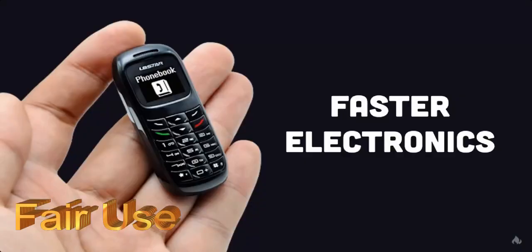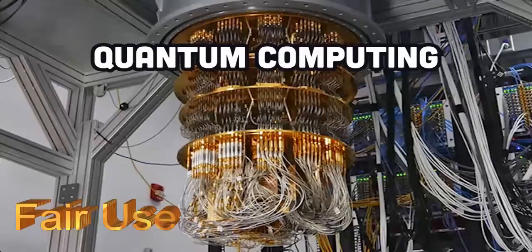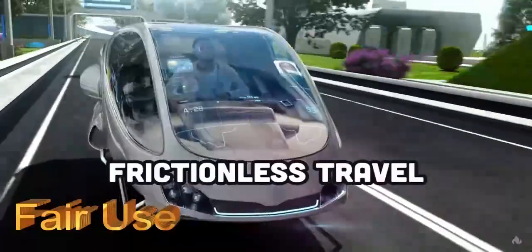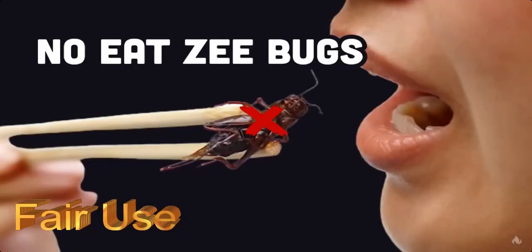Electronics will become faster and more efficient, medical tech would become cheaper and more accessible, it could open the door to things like quantum computing and frictionless transportation, and dramatically improve energy efficiency to the point where politicians don't need to feed us bugs to make the weather better.